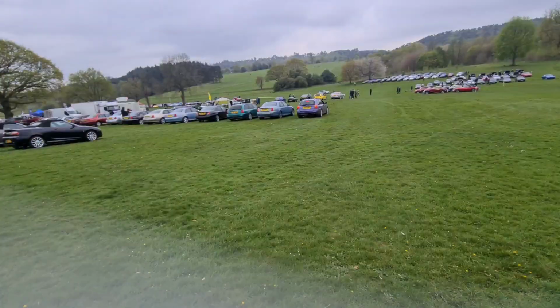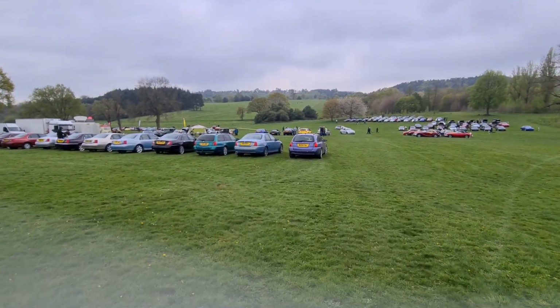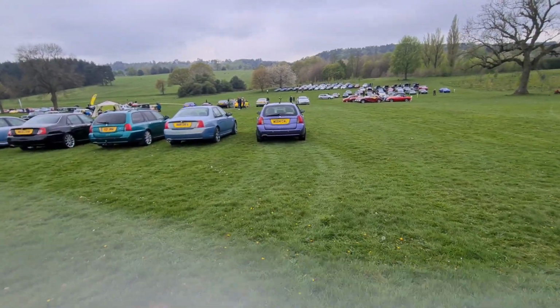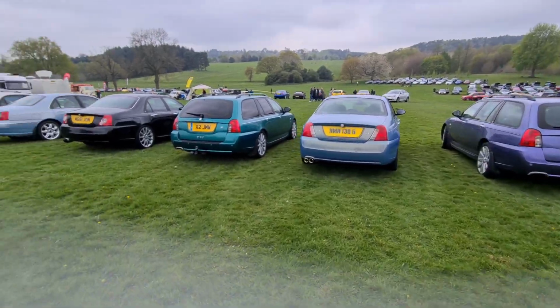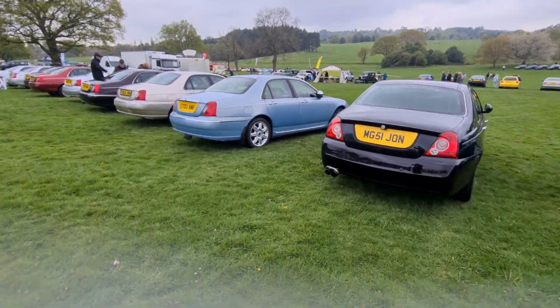Row of 75s and ZTs, and what I always find quite fascinating about these are the colours. What striking colours we've got here with that purple and this blue and this green and that one there and that.